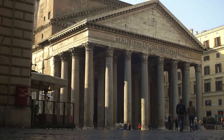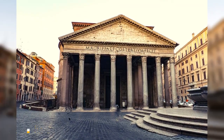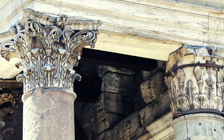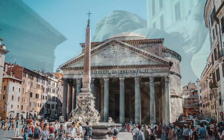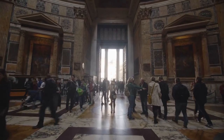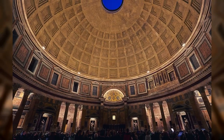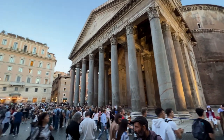Number 2. The Pantheon is an ancient temple and former Roman Catholic church located in Rome, Italy. It is one of the best-preserved ancient buildings in Rome and is considered a masterpiece of Roman architecture. It was originally built as a temple to the gods of ancient Rome, and it was dedicated to all of the gods of the Roman Pantheon. It was later converted into a Christian church and is now a popular tourist destination. The Pantheon is known for its impressive architectural features, including its massive dome, which is one of the largest in the world and was a major engineering feat in ancient times.